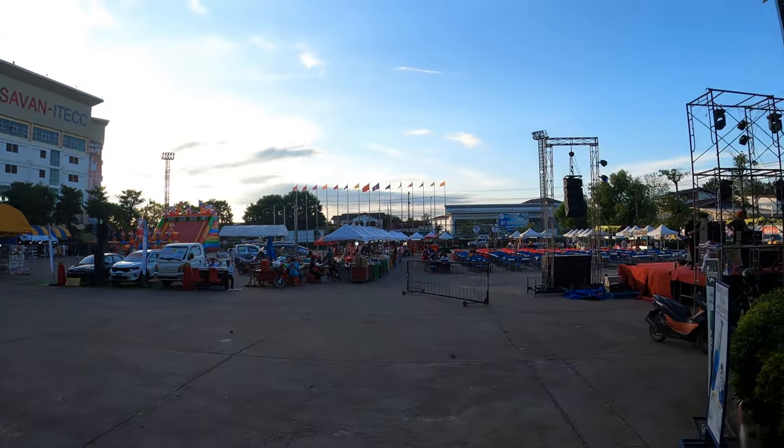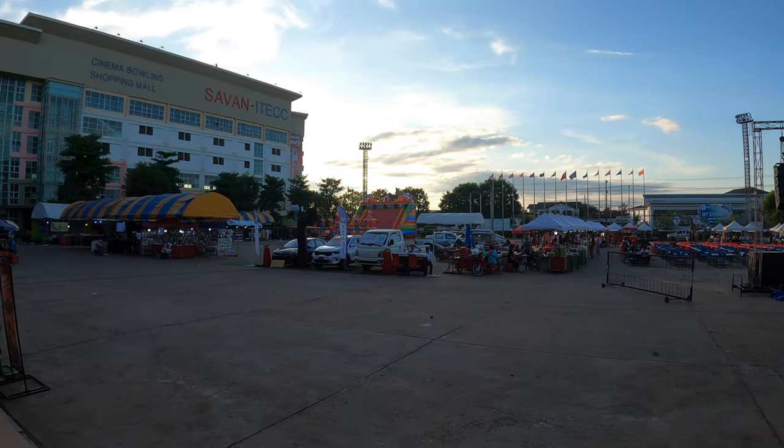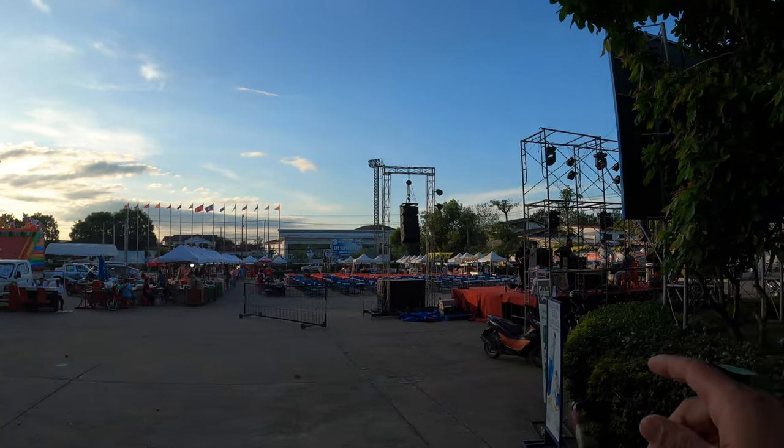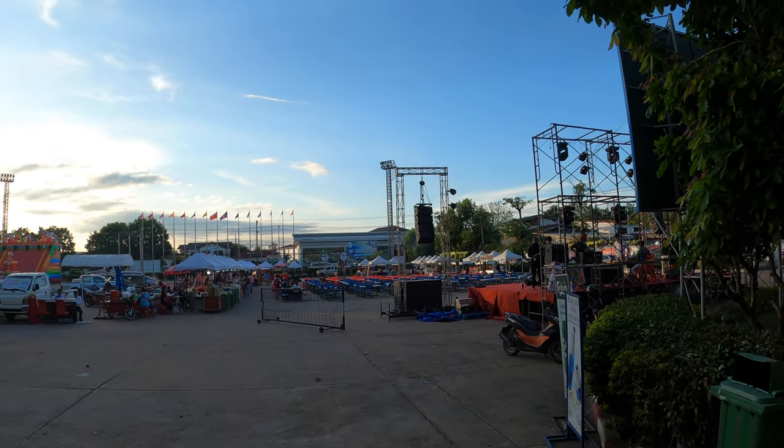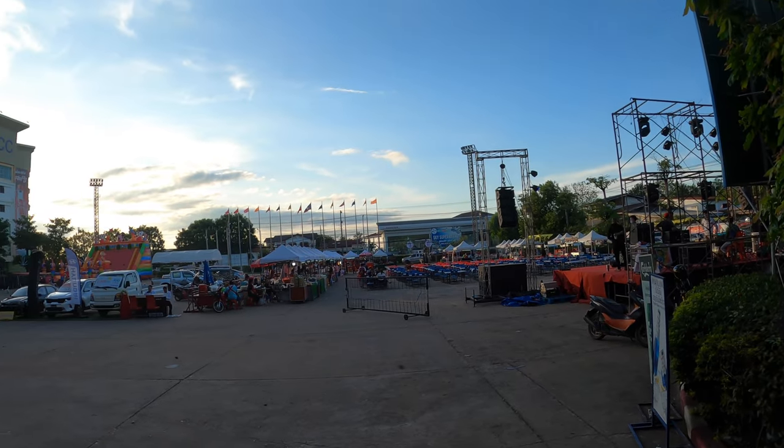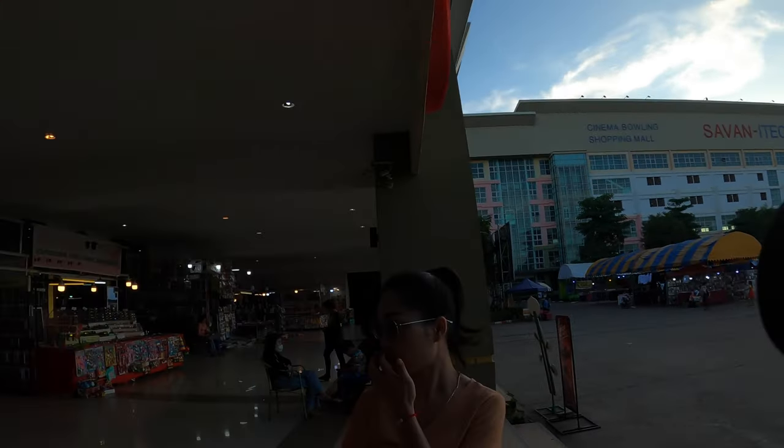So there's a mall here actually in Savannakhet, and we drove by and I asked my cousin to pull in because I wanted to check it out. Looks like they got a stage right here too. Maybe something's going on, a bunch of tables and stuff. But right now, it's still a little bit early in the day, so nobody's here. But this is the mall.